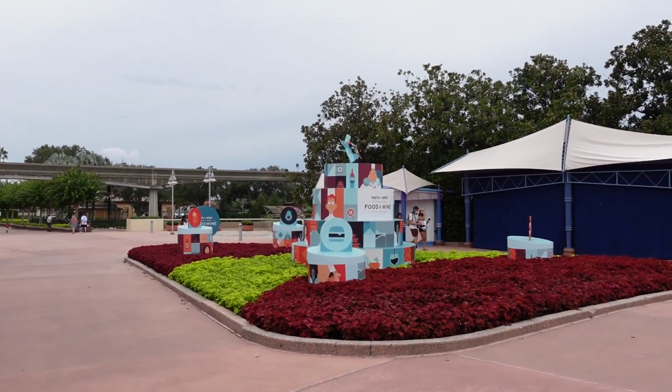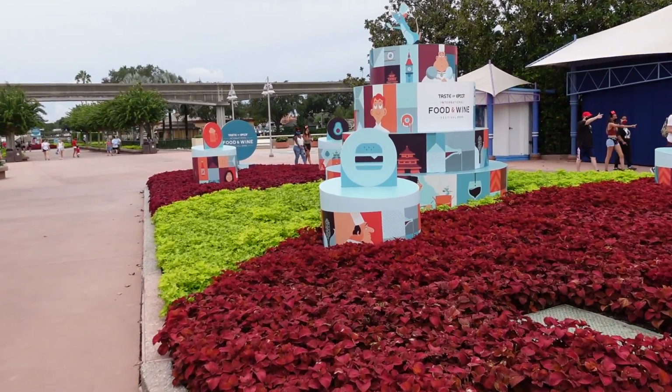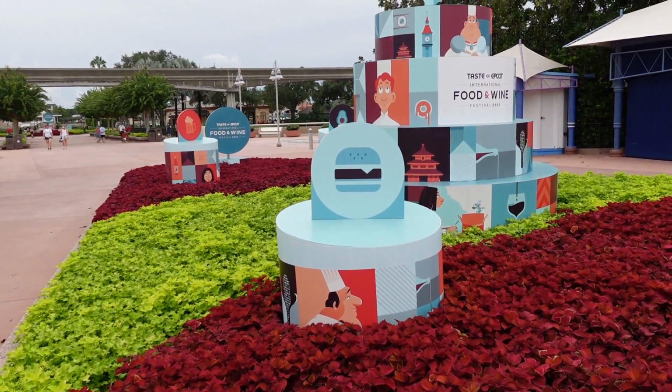As I'm walking up to the Food and Wine Festival display here, it looks like a little cake, I didn't notice that there's this hamburger right here. I like this fun hamburger design.